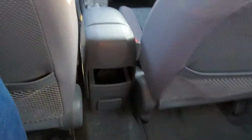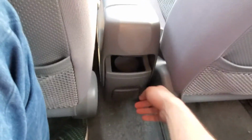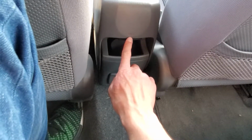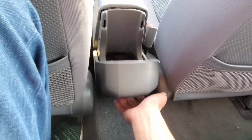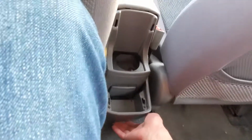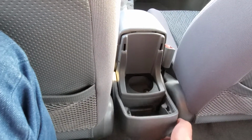One feature that I want to show you is this little area right here. So you have an ashtray, pull that out, and then there's this little thing here that says pull. So you reach in, pull as instructed, and boom, you have another little storage cubby and another cup holder. So that's a neat little feature.